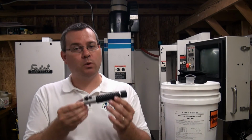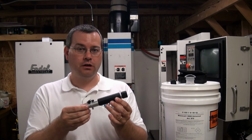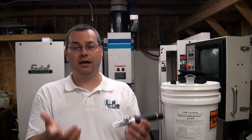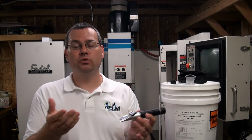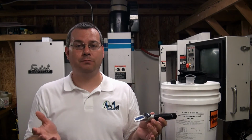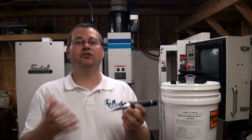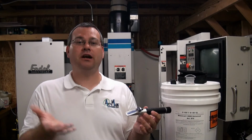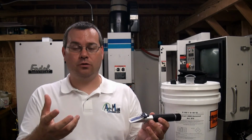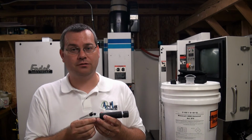So this is very important to maintain your proper concentration of coolant. So what's going to cause your coolant concentration to change? Well, it's mainly water. Most coolant concentrations, depending on the manufacturer, are going to range somewhere between 5 and 10%. So the other 90% is water. The water is going to evaporate. As the water evaporates, your concentration goes up. If the concentration goes up too high, then the coolant won't stay in suspension correctly. So this is important for maintaining your concentration.